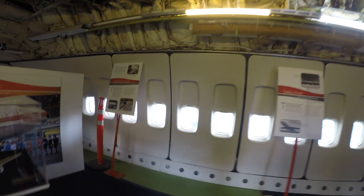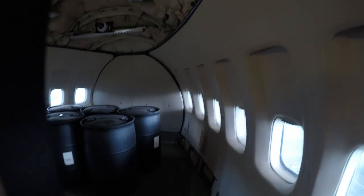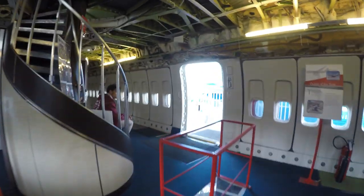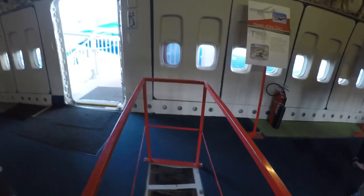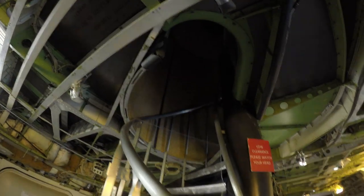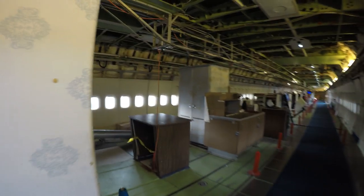I was kind of curious what was behind this partition. I thought maybe you'd be able to see the cockpit or something, but you can't. And I didn't realize how large these things are below deck. You can look down here and you can see the whole underneath the deck area. And then that goes up top where, I'm assuming, the party cabin, kind of bar area for first class passengers was back in the day.